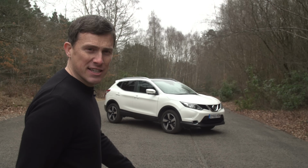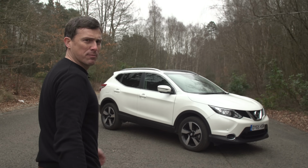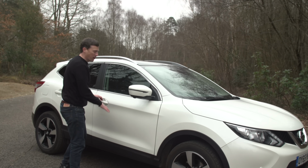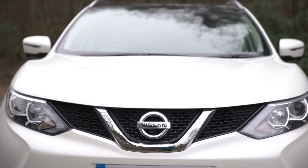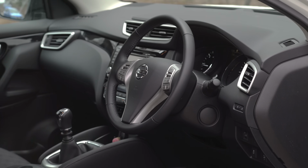The Qashqai is Nissan's cash cow because they sell so many of them. In fact, I'm always tripping over the blooming things. Anyway, you can see why people really like this car. It's just so easy to get into because you've got that raised driving position, and that's really handy if you're a little bit inflexible. Yes, I am talking about the elderly.